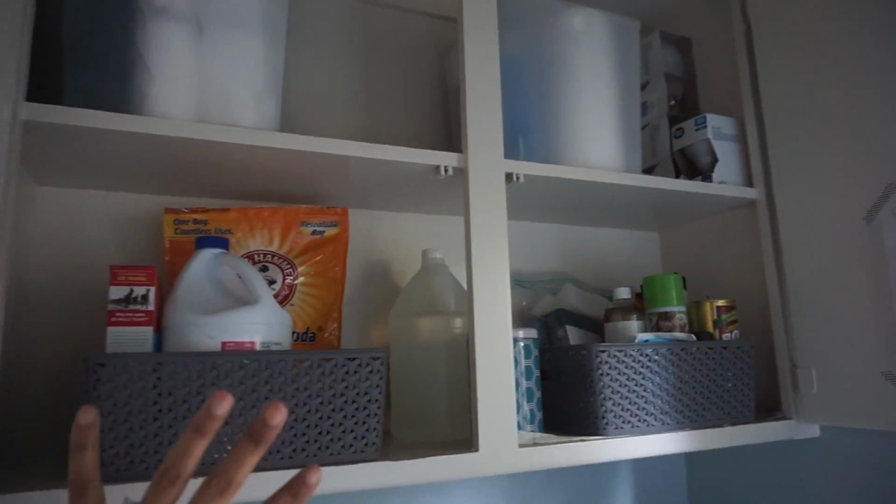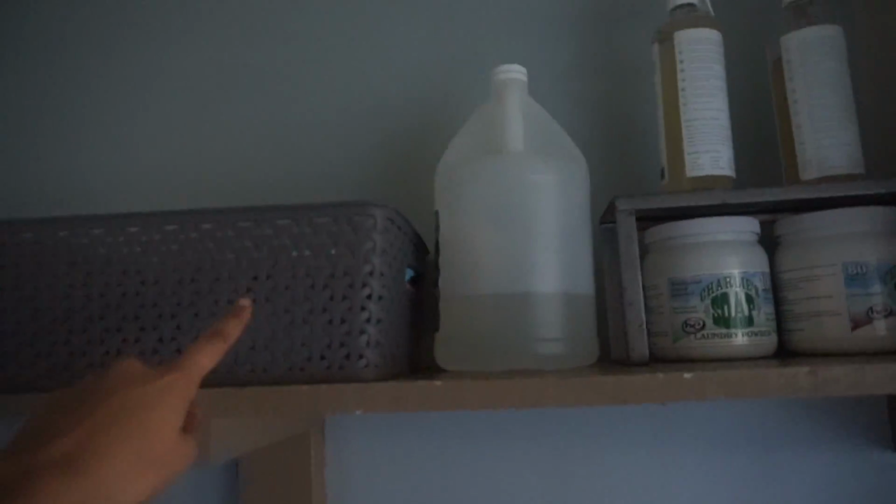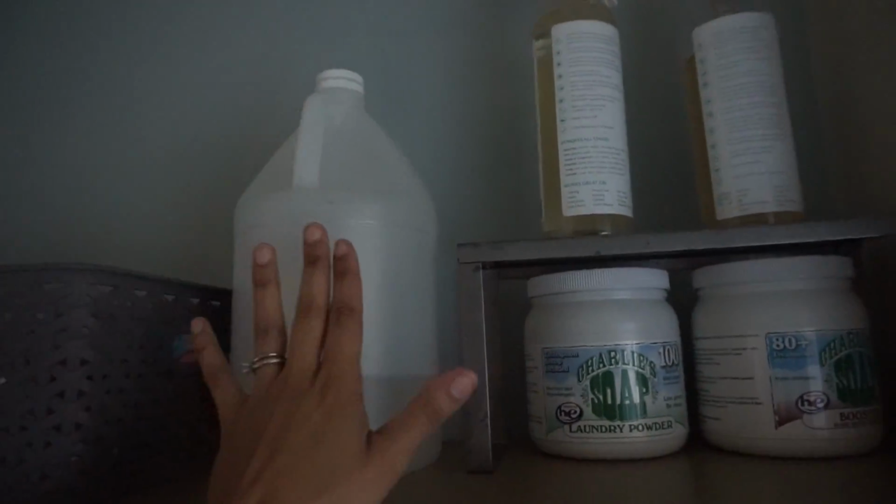So this whole overhaul made me so happy that I wanted to go ahead and change a few more things. So right over here we have a shelf, and I went ahead and got another one, so I guess 5 little bins in total. But this one here contains all my microfiber cloths and little towels for spills and things like that. I keep my vinegar here because I reach for it so often, it just makes sense to keep it here. And then these are our laundry detergents.